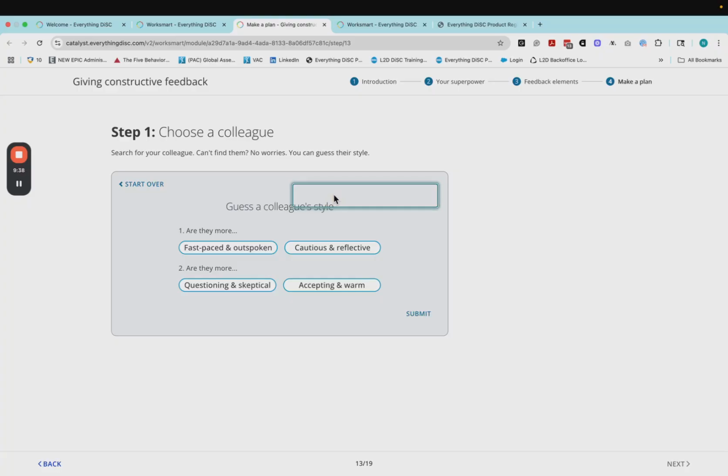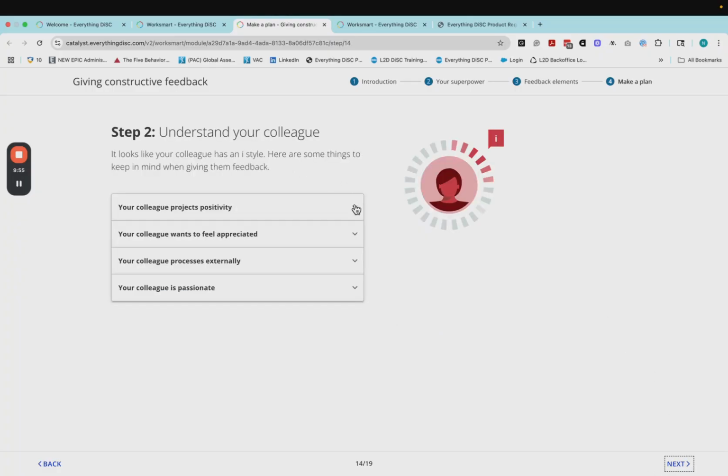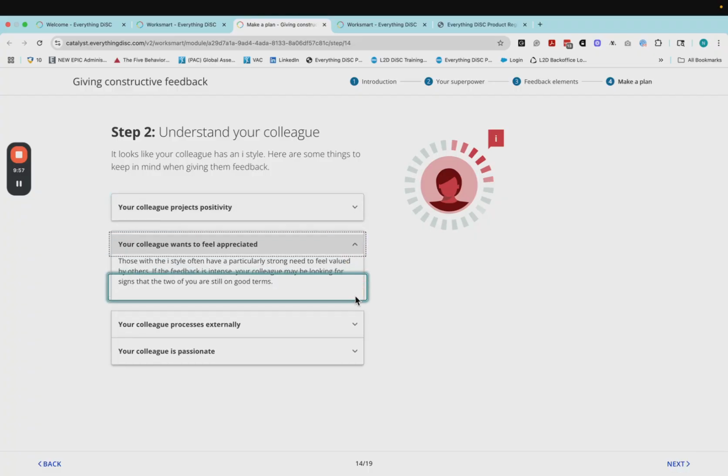Or if they're not in Catalyst, I'll be able to go through a people rating exercise to guess their style. So let's say they're more fast-paced and outspoken and accepting and warm. This will say, most likely they have an I style. Then we're moving on to how can you understand more about that style?